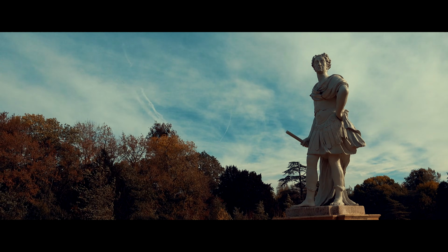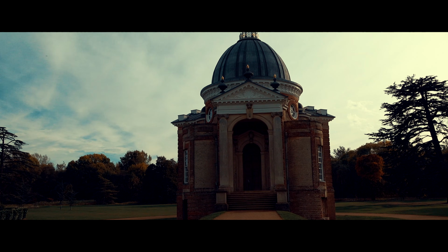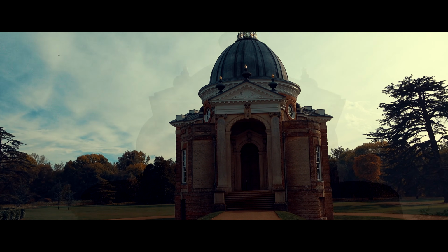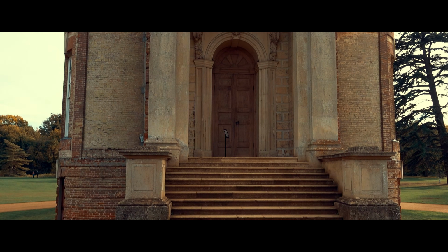A statue of William III dressed as a Roman emperor stands at the front of the pavilion. Thomas Archer's Pavilion was built between 1709 and 1711, a structure built with a focus on the gardens and the long lake leading up to the house.